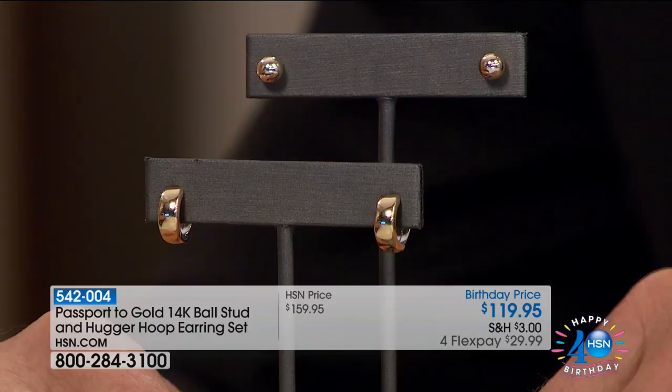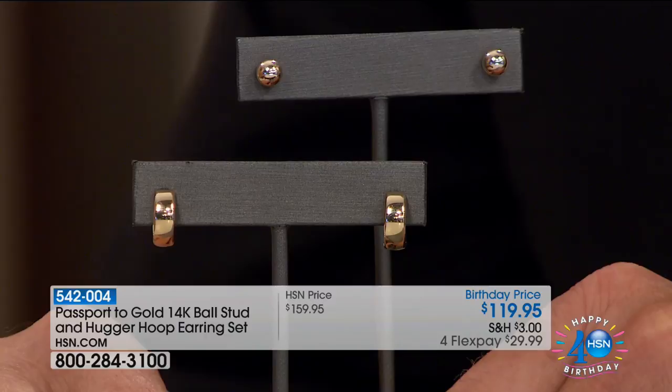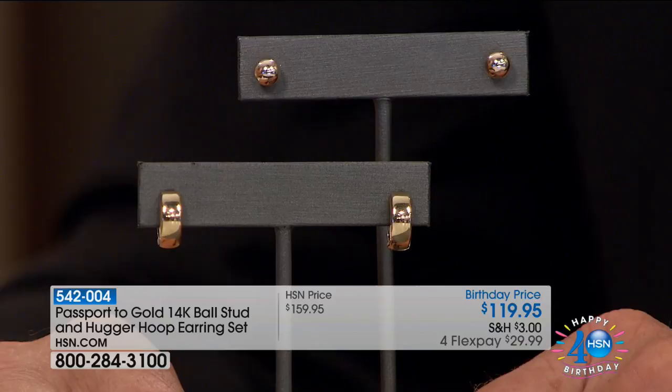$119.95, solid 14-karat gold, both pairs. But here's the bad news. I have 100 sets, because you're getting two pairs. Yeah, 100 sets, 200 pairs. You're 200 sets, if you like.